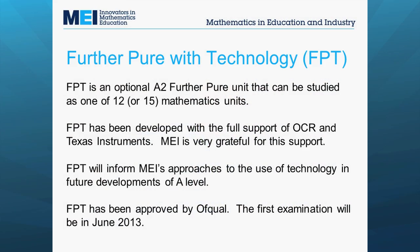What we have ended up developing is a unit that exists in the current further pure maths specification. For those of you who are not familiar with A-levels, this is the 13,000 students that Eddie was talking about a moment ago. There are 85,000 students who study A-level maths, and then a further 13,000 who take further maths. This is those students who take further maths. They take possibly 12 units. Some of them even take 15 units, and this will be one of those 12 or 15 units.